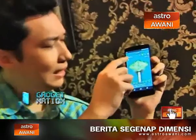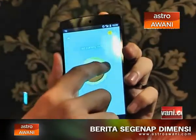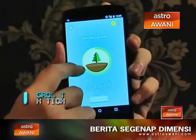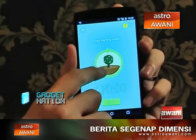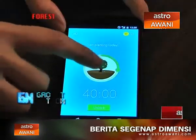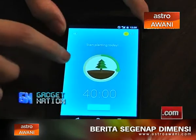But another cool feature is that if you increase the time, so instead of a bush, it goes to a tree, and you can increase it all the way up to 120 minutes, so 2 hours. And as you have successes in not using your phone, you get to unlock other kinds of trees. So there's very, very interesting looking things, and it's all just cosmetic and stuff like that.